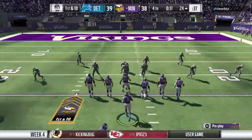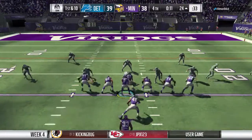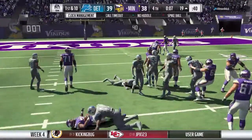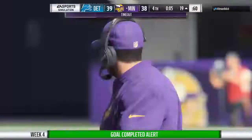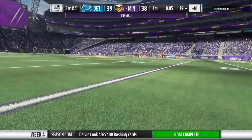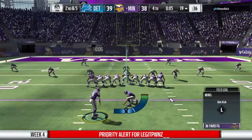Looks like the defense in press coverage here. On the carry, it's Cook. And able to push his way forward here for a good little gain. Now here's a timeout, as they will indeed call it with 5 seconds to go and a chance with a field goal to win the game.